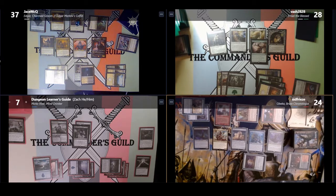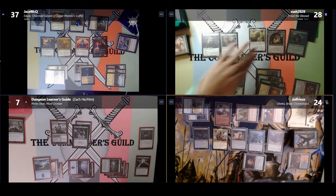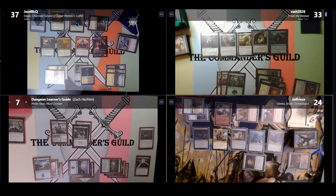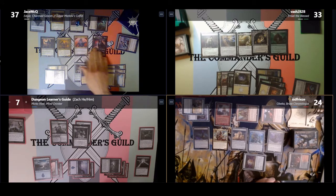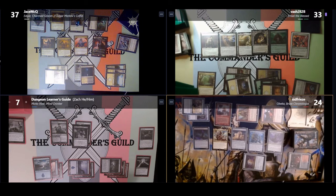Bilal casts Rishkar's Expertise, drawing 4 cards and putting Thragtusk into play, gaining 5 life. He then plays a Plains and casts Wood Elves, searching his library for a forest and putting it into play. He uses that forest to help him cast Rampant Growth, searching his library for yet another basic land and putting it into play tapped.